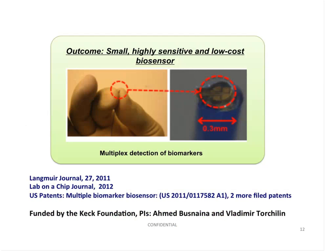The outcome of this technology is a small, highly sensitive sensor, and the product has already been developed. You can see on the left side my colleague holding the sensor on the catheter in his hand. It's about 0.3 millimeters in diameter. For in vivo use, it can go into the vein and detect the antigens from the blood, and it can do multiplex detection. The technology has already been published in many journals, we have patents already granted, and we have filed 2 more patents pending.